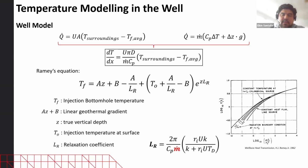So let's take a quick look at the components of this equation. In this case, T_s represents the injection or production bottom-hole temperature. We have a geothermal gradient represented by a linear expression with the physical coefficients a and b that usually are associated with temperatures at surface or measured at the subsurface. Zeta is the true vertical depth.